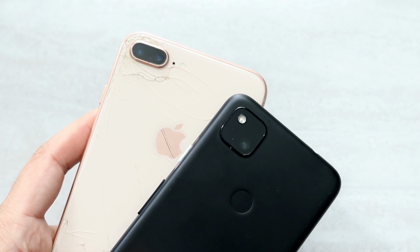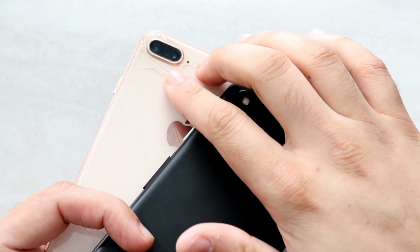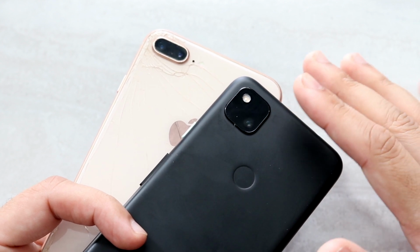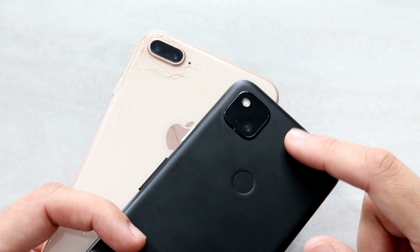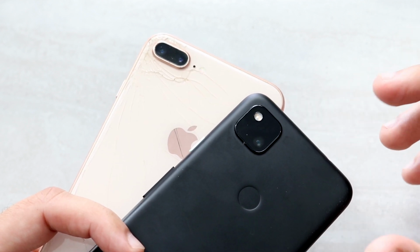The iPhone 8 Plus has a dual camera setup. The Pixel 4a has a single camera setup. And what I can definitely tell you is, first of all, two 12 megapixel sensors here, a wide angle and telephoto lens. The 4a has a 12.2 megapixel lens, and both cameras are good, I think, for the most part. I think the 4a has really good software behind that camera, so all the photos really pop and it looks really good. But the 8 Plus's cameras, I think, are just better.